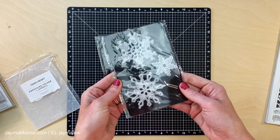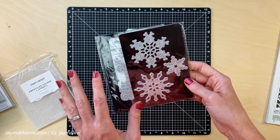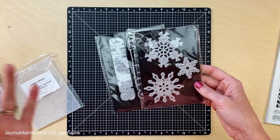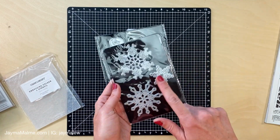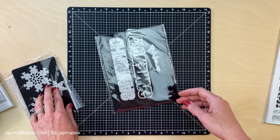And then we've also got some new snowflake dies. I love using snowflakes on my layouts. They are just the perfect winter embellishment, kind of like flowers. They can go anywhere. So I definitely picked these up. They're a little more dainty than the last ones that we had.